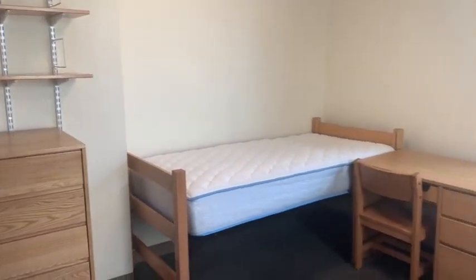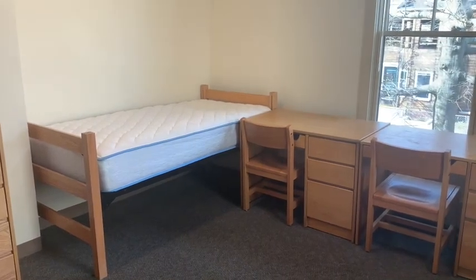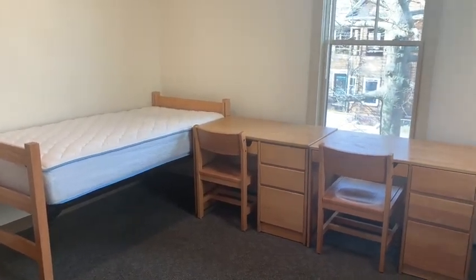Our Residence Life staff work very hard to place students in a room and with a roommate that will set them up for success and growth in the Threshold program.